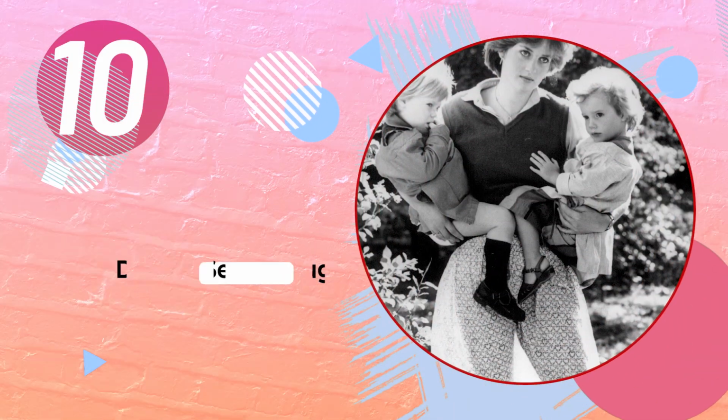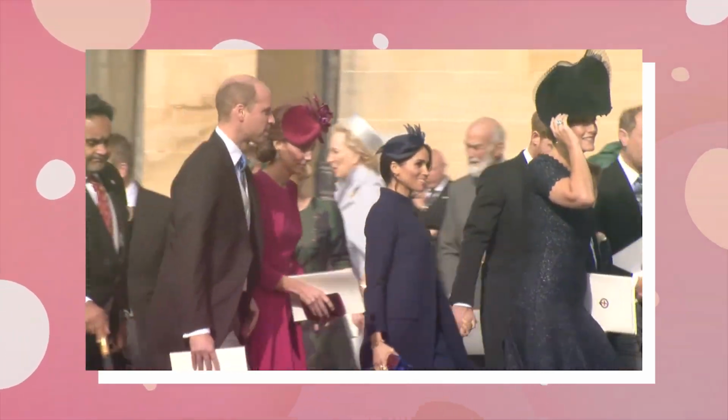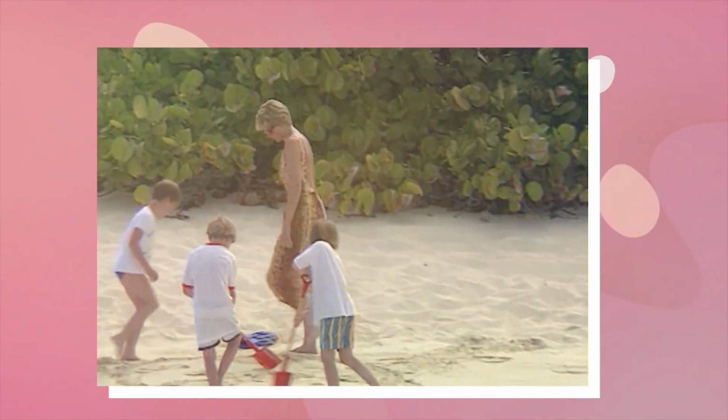Number 10. Diana's see-through skirt. Becoming a royal means that there's a set of rules you have to follow, and it took Diana some time to get the hang of things.